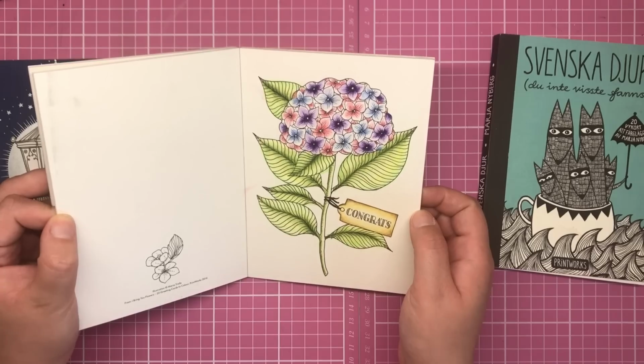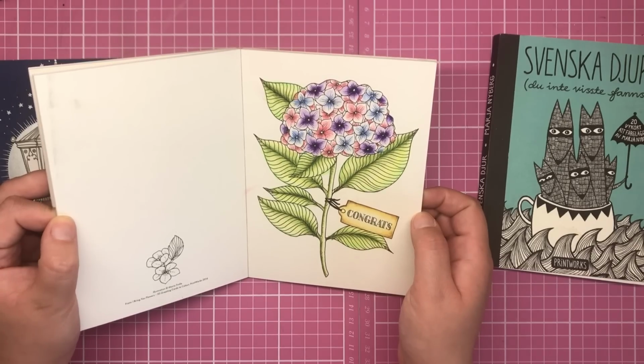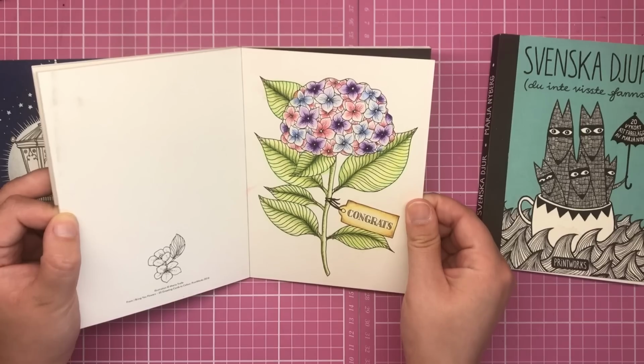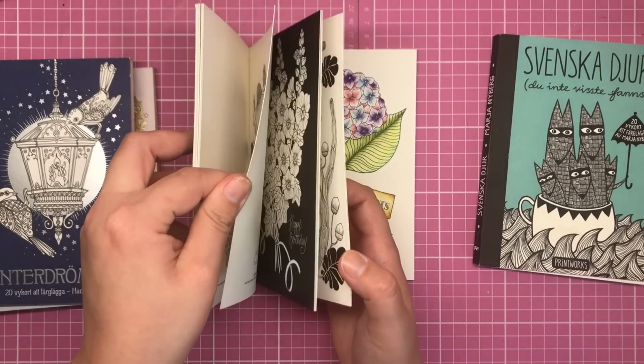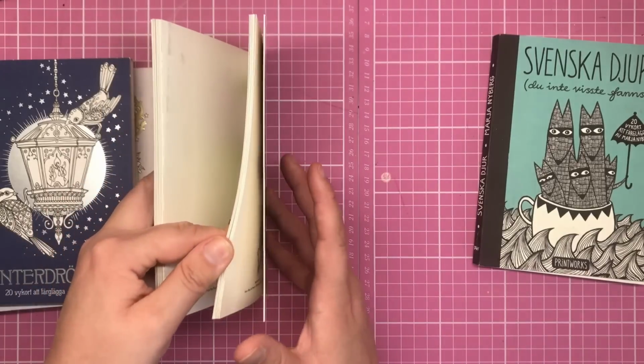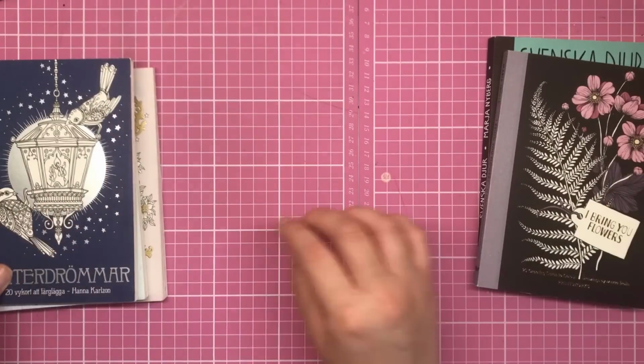And I believe that I did this with, what did I do this with? Albrecht Dürer, I think. Albrecht Dürer pencils. I had to think for a moment then. And apart from the happy birthday one that's not here, obviously, that's the one I've coloured in that book.